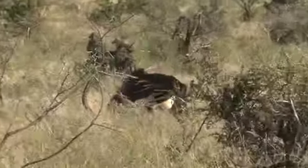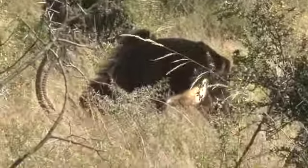Here with the arrow flight in slow motion, you can see how the wind pushes that arrow to the left.